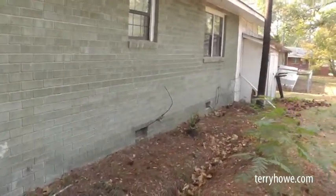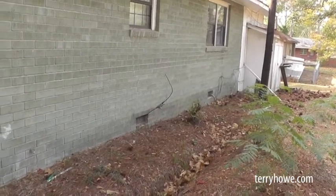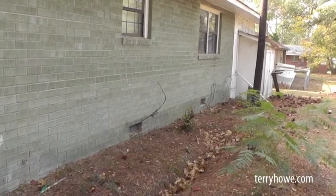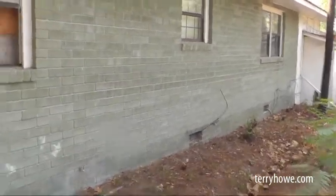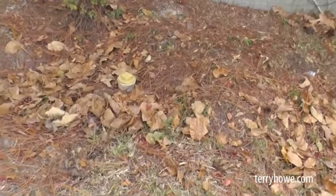And that tubing, copper tubing sticking out the back of the house makes me suspect there was some kind of propane here at one time. That's just a suspicion. But we need to get this pine straw off the roof. And just the trim needs painting. And here's our clean out for the sewer.